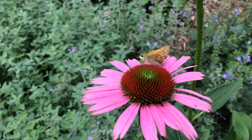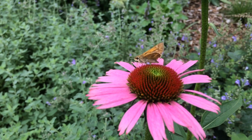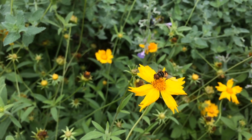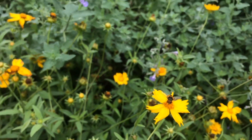Native plants are an important and necessary link that connect insects, animals, and people. They are an important part of the food web and our environment, so it is important that they continue to be used in our gardens, landscapes, and natural areas.